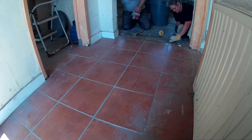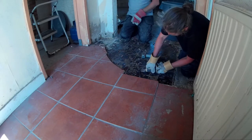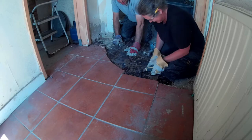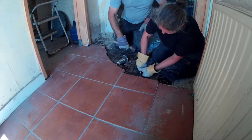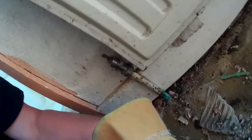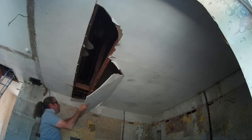Next, we make our way into the hallway, and this comes up a lot easier. Clear out a bit of a trauma with a chisel. And then she found where the rats had been running underneath the skirting board. We're brushing and clearing up, as per. And then it's time to kick down the ceiling.